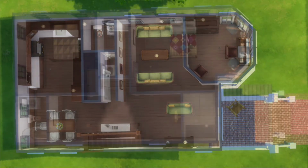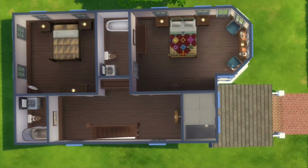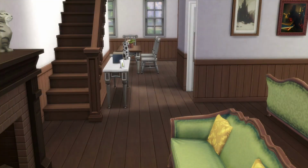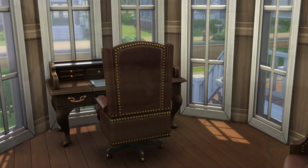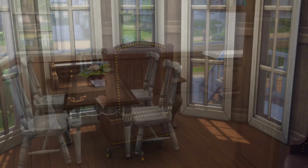Here are some screenshots that I took of the house so you can get a better view of it. It's the layout and some close-ups. This is what you see when you first walk into the front door. And the living room area is kind of small. The office was supposed to be opened up, but I kind of wanted to turn it into its own separate little room, and I did that.